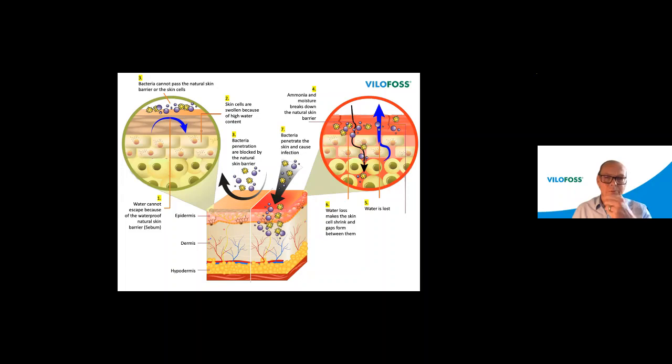we have optimal conditions. We have well-formed, good tissue, and on top of the skin tissue we have something called sebum. Sebum is a waxy substance. It is composed of harmless bacteria and immune factors, but also organic acids. And those organic acids are extremely important in terms of preventing bacterial infection.